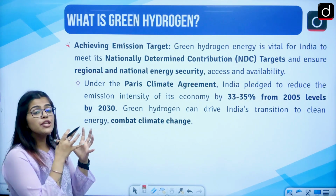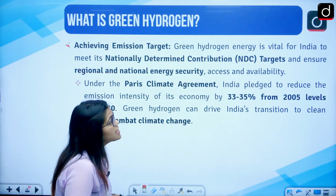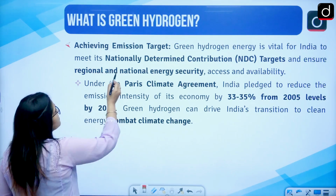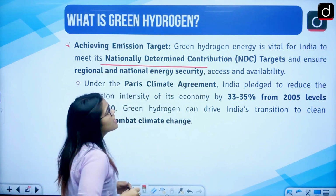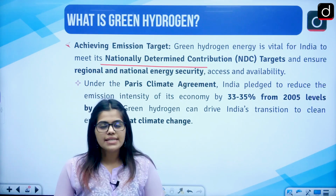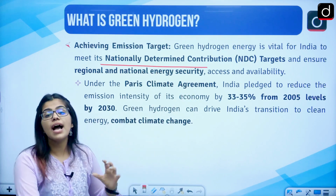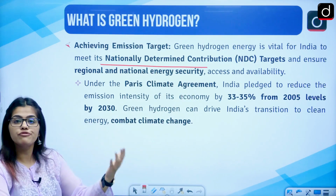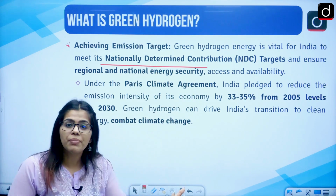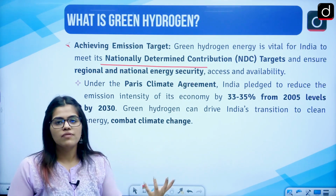Now, how can you achieve the mission and the target? Green hydrogen energy is vital for India to meet its nationally determined contribution, which stands for NDC. NDCs are the nationally determined contributions that each country has said that they are going to follow. We are going to do our bit for the protection of the earth and the protection of the environment.